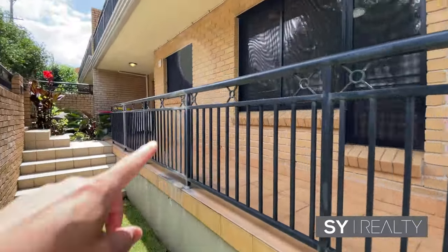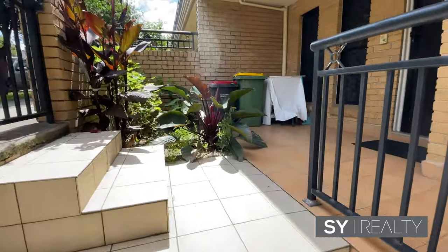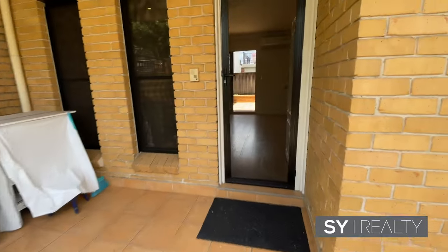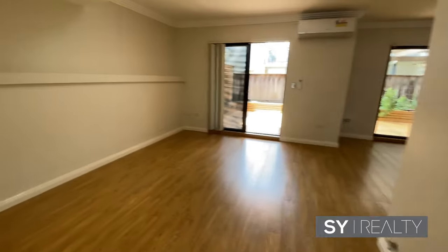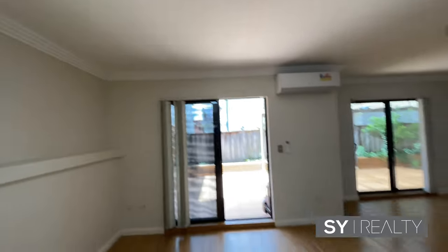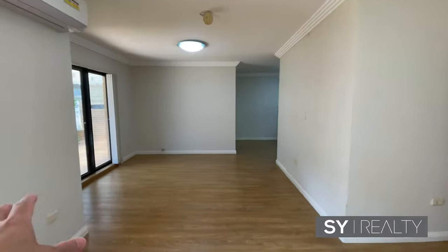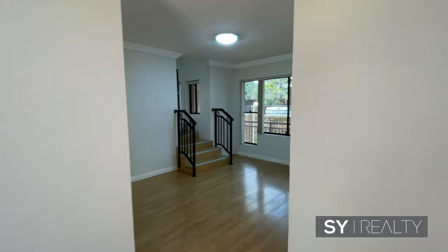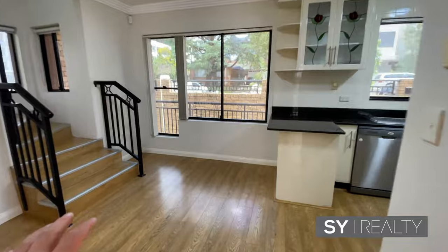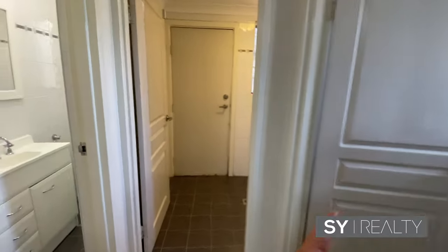There are two balconies on level 1 and level 2. This is the entry hall, and this is the living room. And here is the dining space. This is the way to the garage, we'll check later.